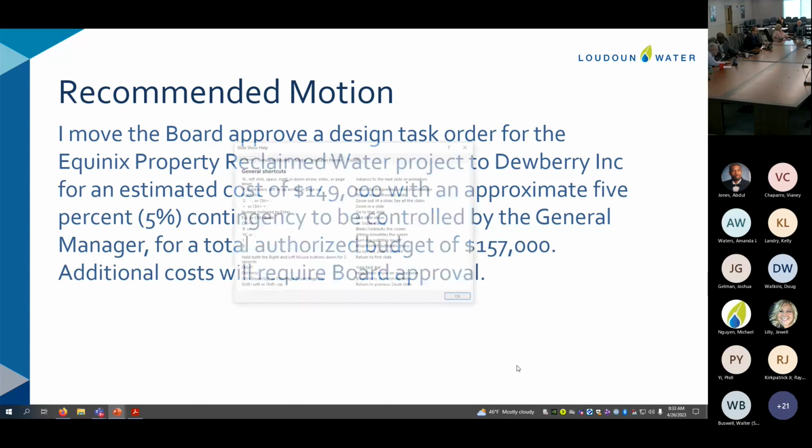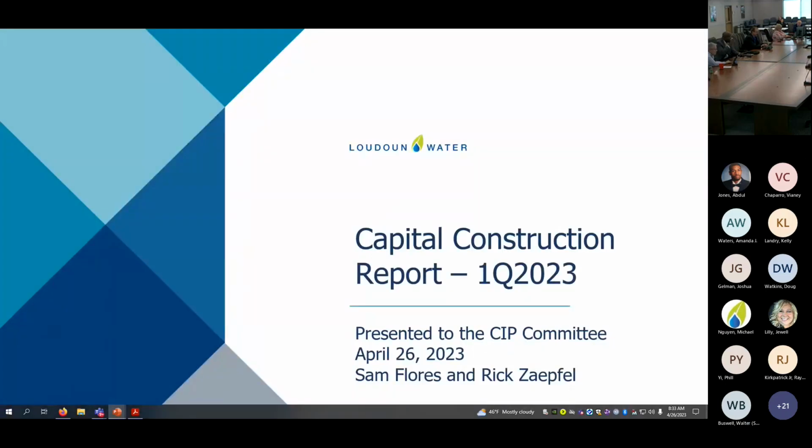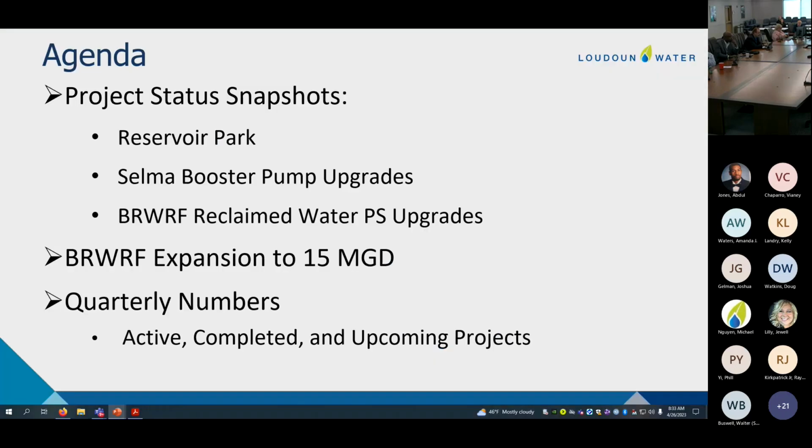Next item, capital construction report. Thank you, Mr. Chairman. This morning I'll be co-presenting the capital construction report for the first quarter of 2023. On the agenda, we have status snapshots of the Beaver Dam Reservoir Park project, as well as the Selma booster pump upgrades and the reclaimed water pump station upgrades at Broad Run, followed by the now customary Broad Run expansion project update, and a quick snapshot of the overall status report for the quarter.